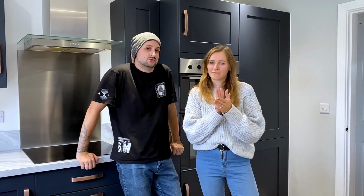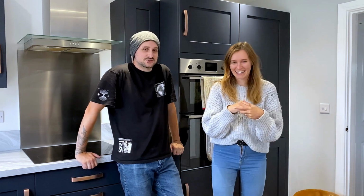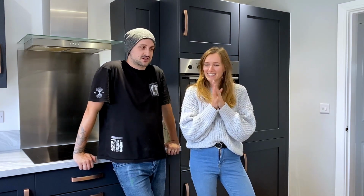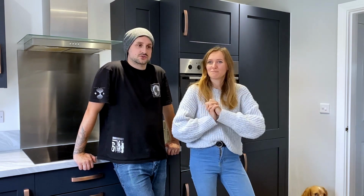Transforming the spare bedroom. Yeah, we'll have to get rid of all the clutter. It's being used as a box room at the moment, isn't it? Yeah. And we've bought a bed. Bed's on its way, coming next Friday. And then we want to do some panelling. Yeah, we're doing some modern panelling.